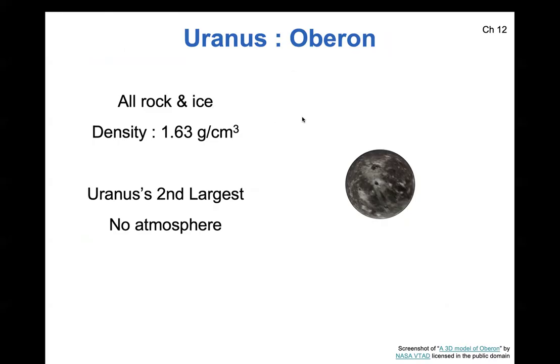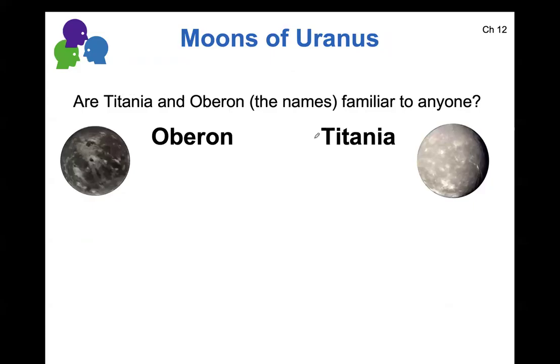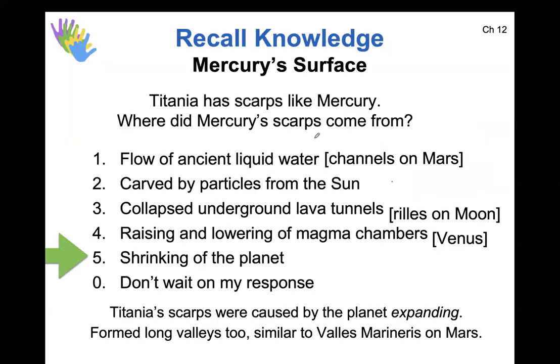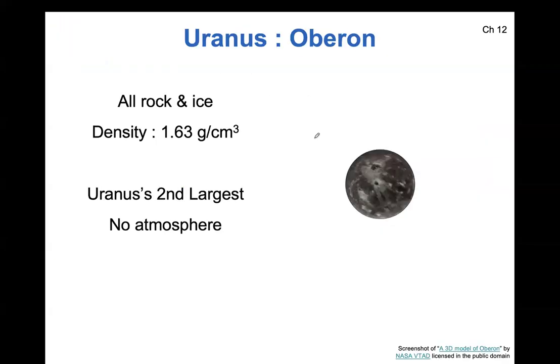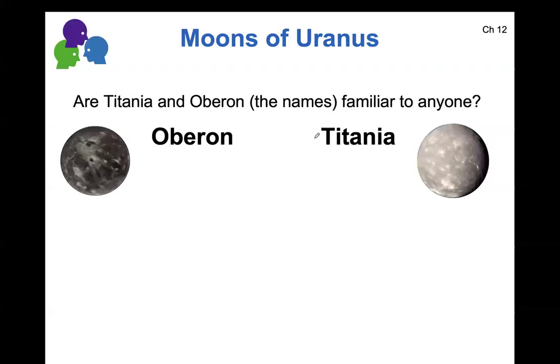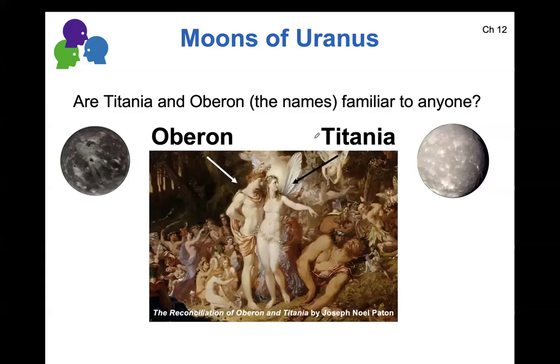Oberon is the other moon that we care about for Uranus. Okay, so the named moons for Uranus are just going to be Titania and Oberon. Oberon, similar density, right? Instead of 1.71, 1.63, because it's made of a similar combination of rock and ice. It's the second largest, no atmosphere, right? So very similar characteristics. And as I mentioned, the names.